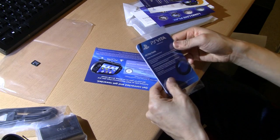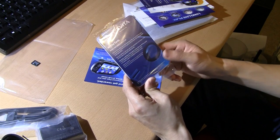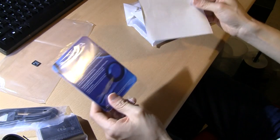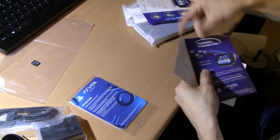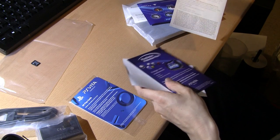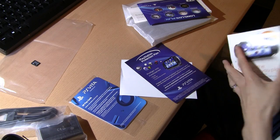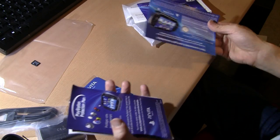And so this is the AR play card, similar to the 3DS, augmented reality. Where's my AT&T card? Maybe it's in here. Protection plan. So you can buy their protection plan.